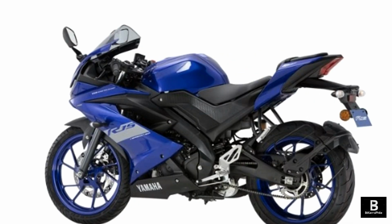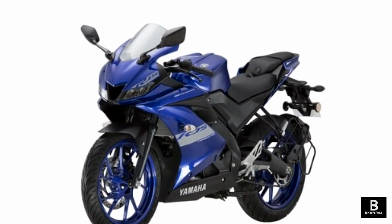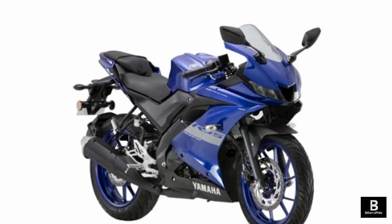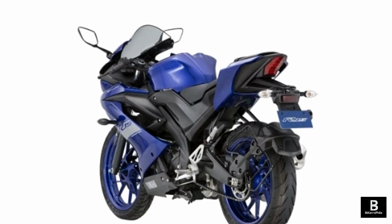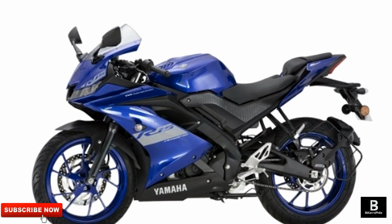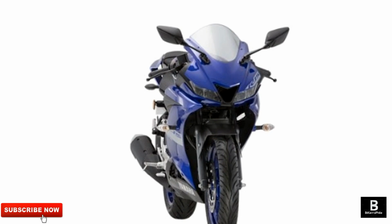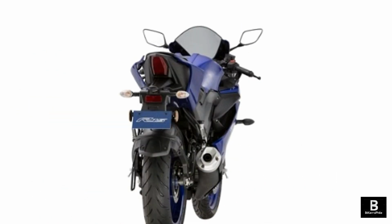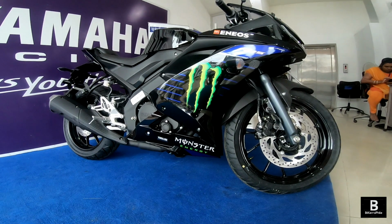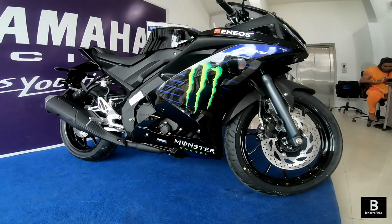Yamaha had been hitting the ball out of the park in the 150cc performance segment since its launch in 2008. Then it went through a lot of upgrades, both cosmetically and on the performance aspects of the bike. On each occasion, things got better and better, but it got even more menacing and more committed when Yamaha launched the R15 V3. It was an instant hit.